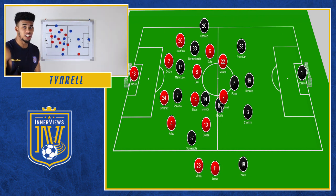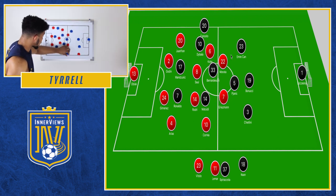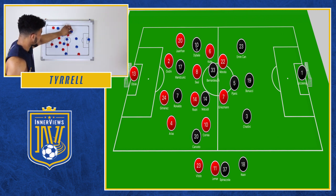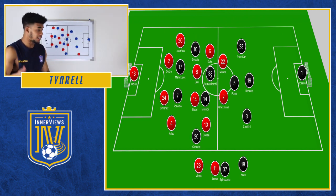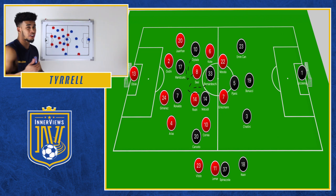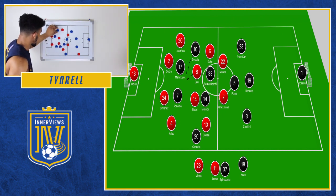Juve eventually made changes as well. We saw Dybala replace Spinazzola, which eventually pushed Cancelo to the left, and we had Emre Can still operating from a deeper right position. And when they did have the ball, we saw Cancelo push forward. You had Dybala on the right-hand side. You had Bernardeschi initially looking like a right central midfielder, but as the game wore on, he moved to the left and was able to cut centrally.